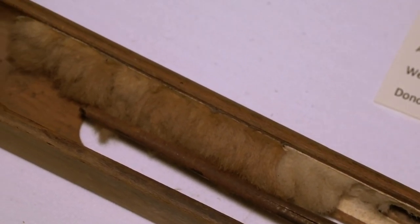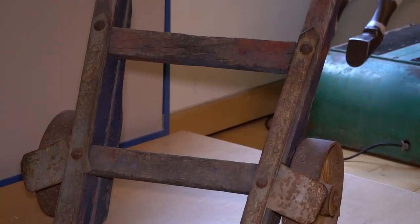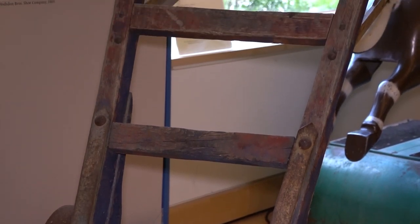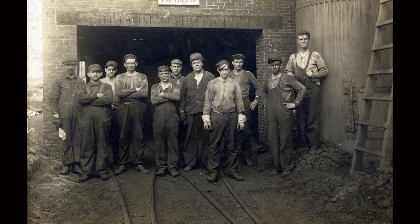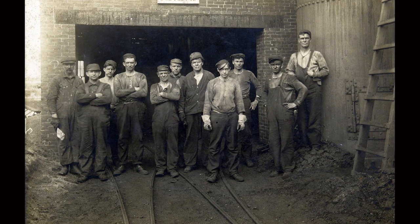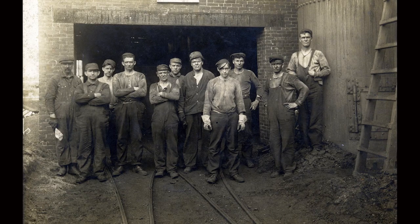Another artifact we have on display in our museum is the bale dolly that they would have used at the Royal River Manufacturing Company. This is something that you could have put a bale of cotton on and used to transport it across the mill to different levels or wherever it was needed in the mill. We also have some photos of the workers of the mill on display. So you'll see some of these show some of the women and some of the children who worked at the cotton mill in the 19th and early 20th century.